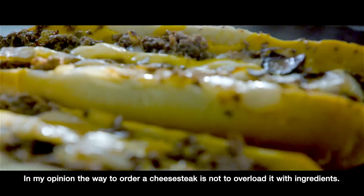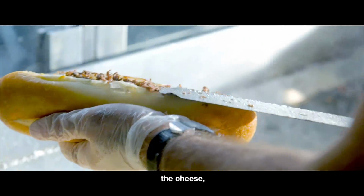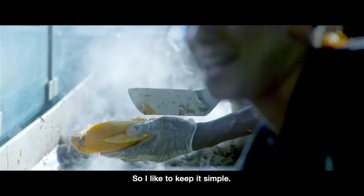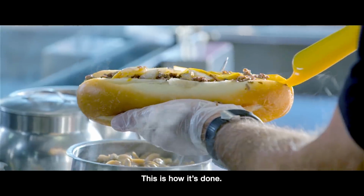In my opinion, the way to order a cheesesteak is not to overload it with ingredients. You won't taste the meat, the cheese, and the bread, and all the other things that make a cheesesteak great. So I like to keep it simple. The best things are done simply. This is how it's done.